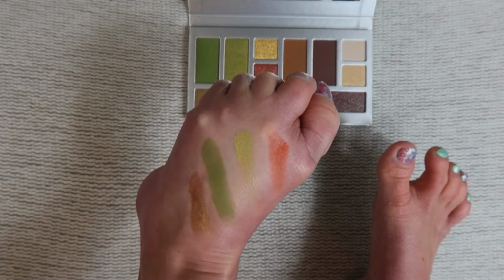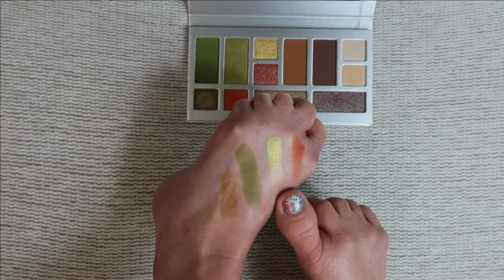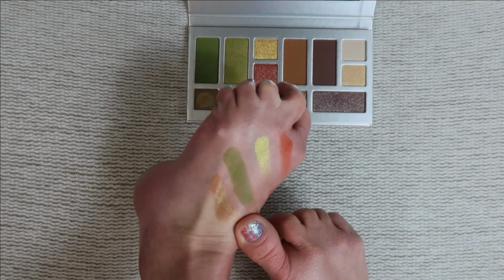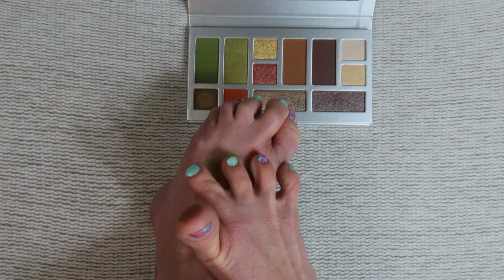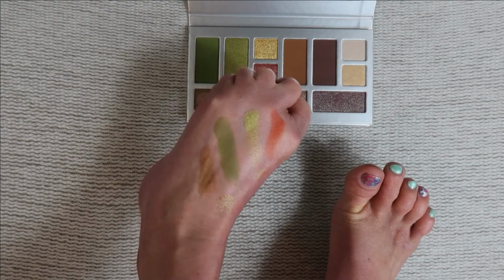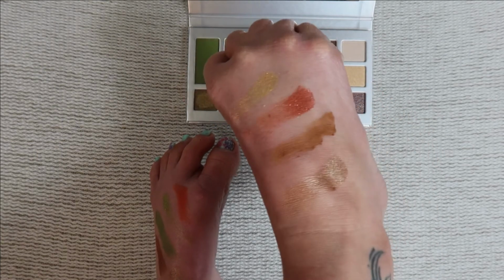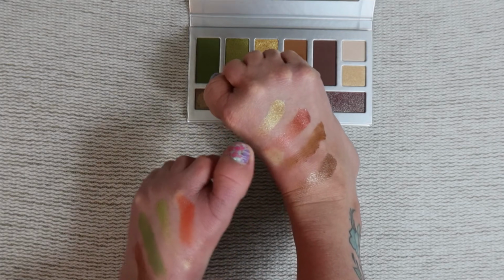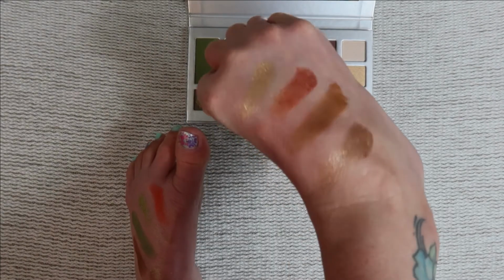Ooh, I like them. I like them a lot. This one is very shiny, very shiny. Love the green. This one's super shiny as well. And this one very nice and bright. How awesome. Okay, these swatches are not the best because of how I did that, but you can see the shades. I absolutely love this one. This one is beautiful. So is this one. And that one's pretty nice too. There you go.